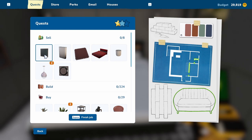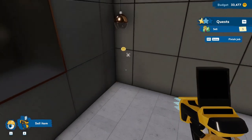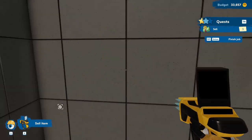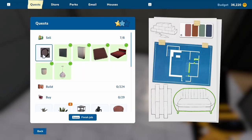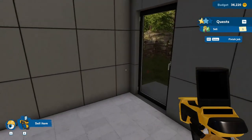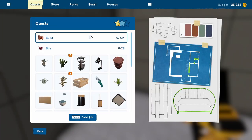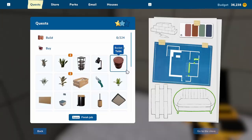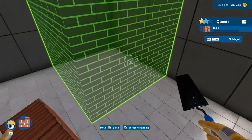Cell, a mirror, 2 lamps, whatever these things are. Okay. Switch. That switch. Okay. Build. I gotta build a wall. Okay. Let's build a wall. Where do you want it? Okay.